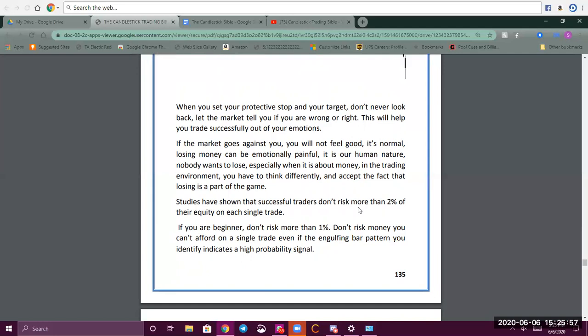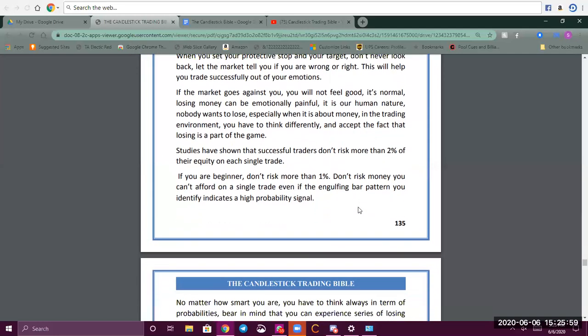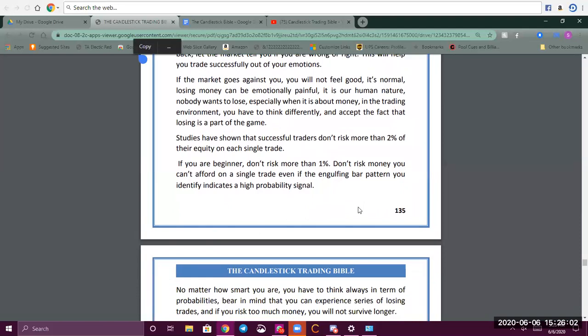Studies have shown that the successful traders don't risk more than 2% of their equity. I'm not going to comment on percentage or how much you should risk. You should understand what you should risk to reward. You should understand that you should risk very minimal in order to have a great reward. You should understand that you want to live to trade another day. You should understand that you're not going to get rich overnight. And you should also understand that you have to be consistent, diligent, and practice discipline. Because if you don't put in the work, you're not going to make money. I think I can leave on this note.